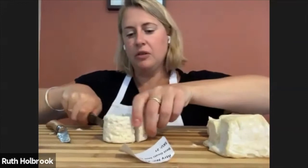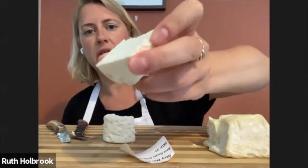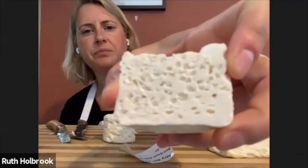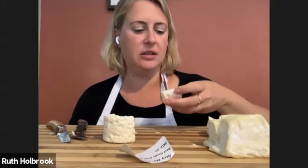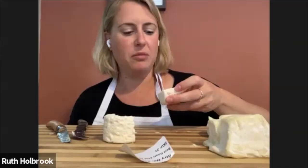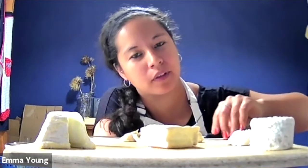Look inside. Oh, okay. Well, I was not expecting that. Have you cut yours? Yeah. The holes look bubbly, irregular. I was expecting something like a crottin, so quite firm. I'm not sure about the holes. Is that a normal thing? Is what I'm thinking.